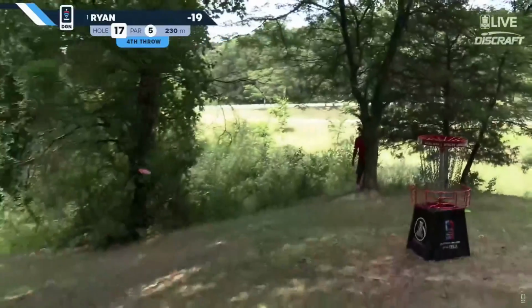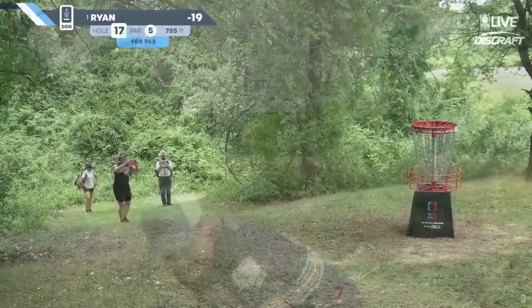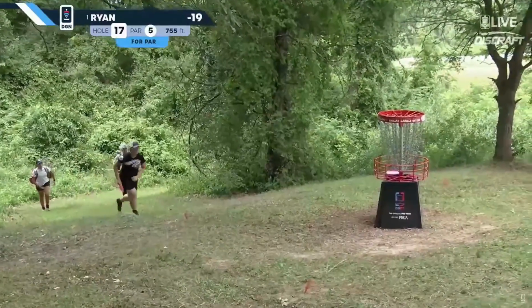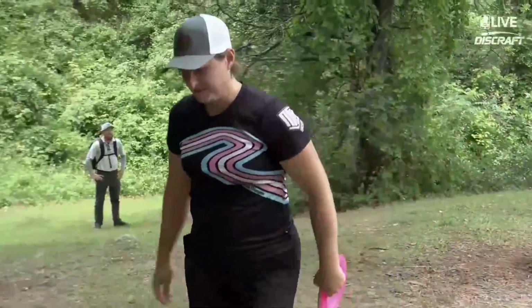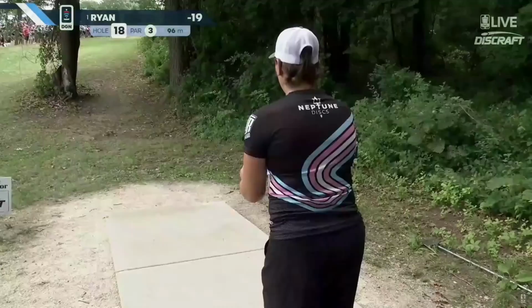Ryan pitching over. And it settles. But snags it anyway. She was feeling good about the putt, and she makes it. She will have a 3 stroke lead heading to 18. Ryan to lock it up.